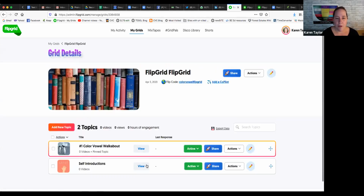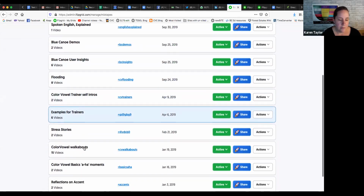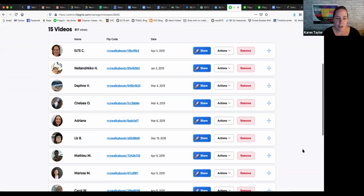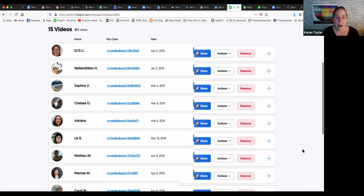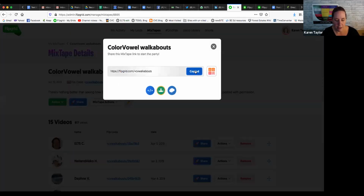A couple other neat features before we finish up. Mixtapes. Okay, so mixtapes are a place where you, the teacher, can organize posts from students across courses and collect those exemplars that you like to share. The closest example I can give you would be Color Vowel walkabouts, because that's an assignment I give from course to course. And I post my favorite ones over here. And now when you share this link with people, here's my link, I can copy and I can send it to you. I can send it to anybody.